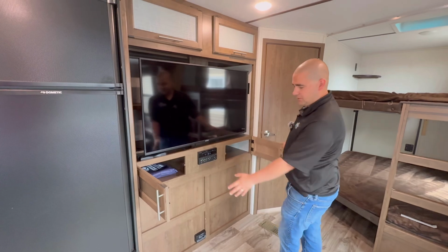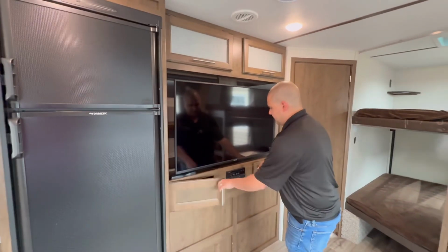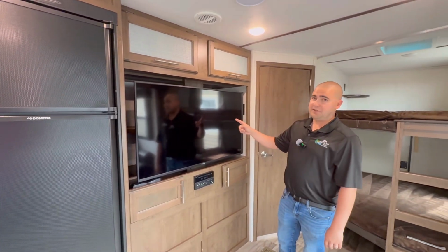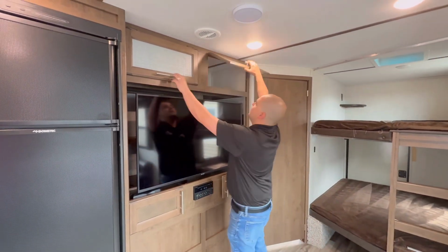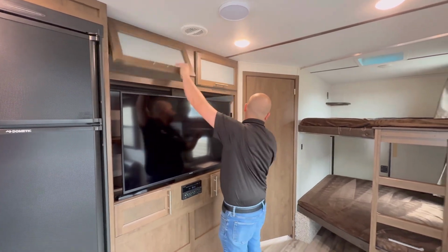You might be thinking, why is there no drawers down there? That's because your outside kitchen is actually on the other side. Stereo deck for your inside-outside speakers. Huge TV for those rainy days. And some more storage up top. Put tons of games and stuff like that up there.